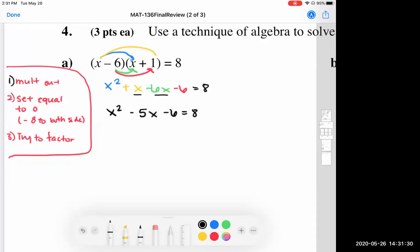All right, so let's go ahead and subtract 8 to both sides. That's this side right here, that second step. So I have x squared minus 5x, and negative 6 minus 8, that gives us negative 14, minus 14 is equal to 0.